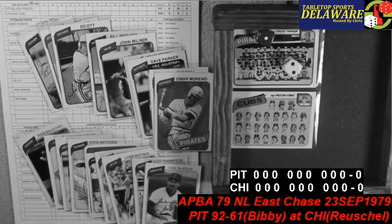And if I'm not mistaken, the next game is the first of the four-game series in Pittsburgh. So right here determines who's going to have the lead coming into Three Rivers for the four-game series, the pivotal series here.